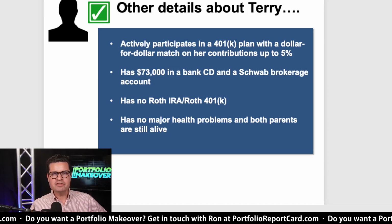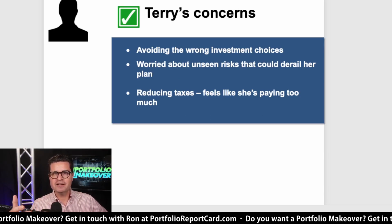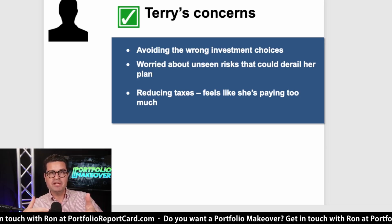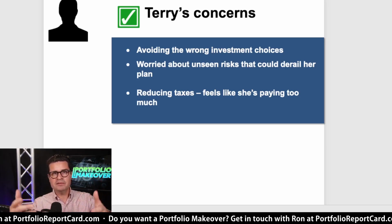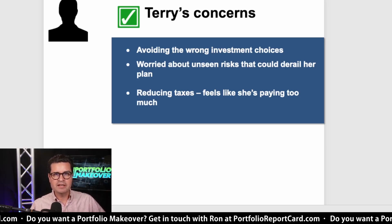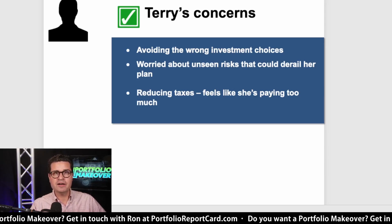So let's give you some other details about Terry, specifically her concerns. She, like a lot of us, wants to avoid making the wrong investment choices. She's worried about some hidden risks that could maybe upend her saving and her plan for retirement. And also she wants to cut her taxes. She feels like she's paying too much. And I think these are all real, genuine concerns that we can all identify with.